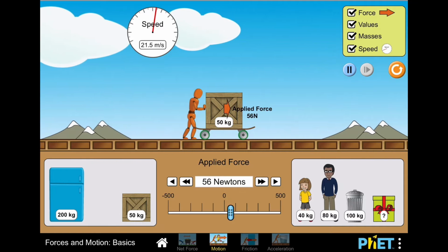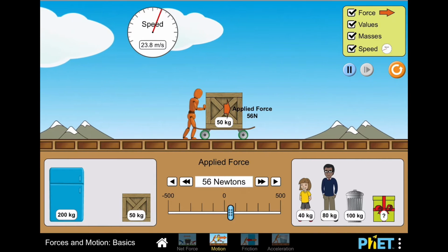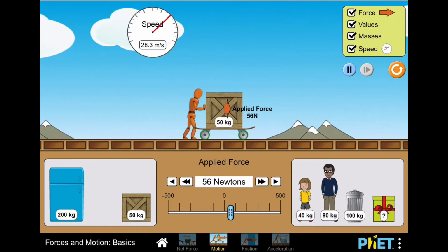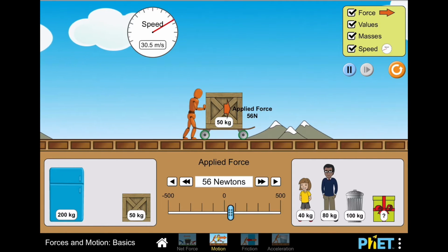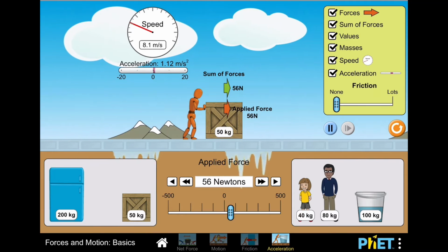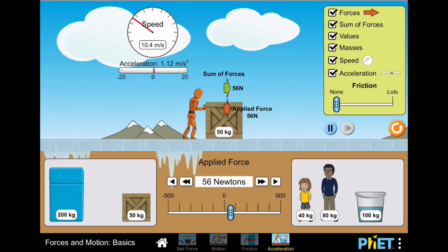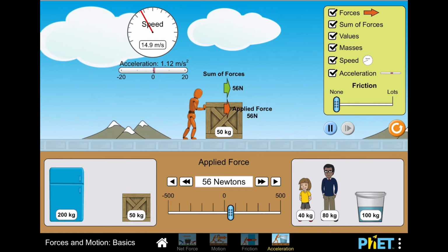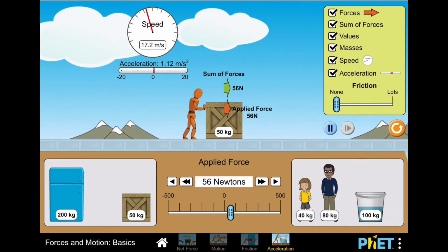So applying a 56 Newton force on a 50 kilogram mass moves it at a speed that increases by 1.12 meters per second at every second. In other words, the object moves with an acceleration of 1.12 meters per second per second. I'll attach a link on how I solve the acceleration.